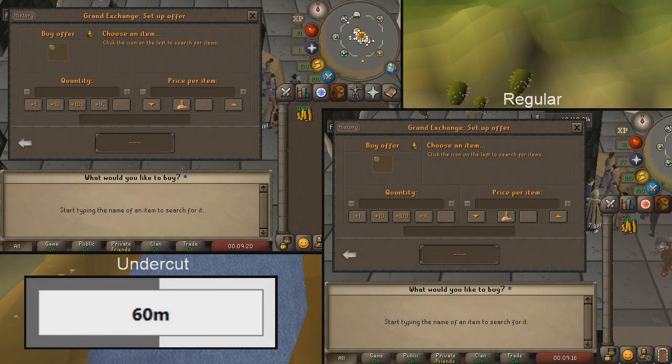So the other day I had an idea. I wanted to test 1 hour of flipping with someone who is undercutting versus 1 hour of flipping with somebody who is not. Generally people feel that undercutting will get you more profit per hour, which I would say is probably the case. Now I'm not really trying to prove anything here, I'm just curious to see what the result is. So we're going to see if undercutting is actually going to be more effective per hour.